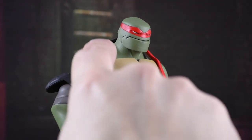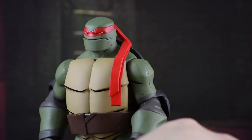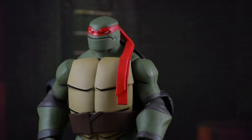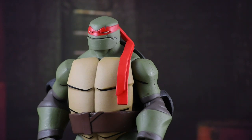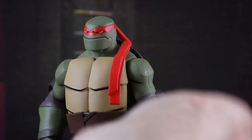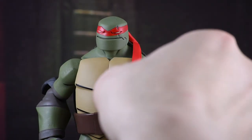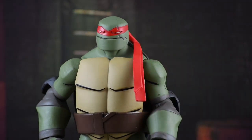You do get some little lines here on the sides of the face, which is nice. Now on him, unlike Leo, this is an actual scar going across his eye. And they actually did that pretty good. You can see it pretty clearly, and it is actually sculpted. It's not just painted on. I like the little black line in the eyebrows. He's got the whited out eyes, and again you got a little smirk line on here, which is all painted. The bandana is sculpted together, so it's two pieces on top of each other.